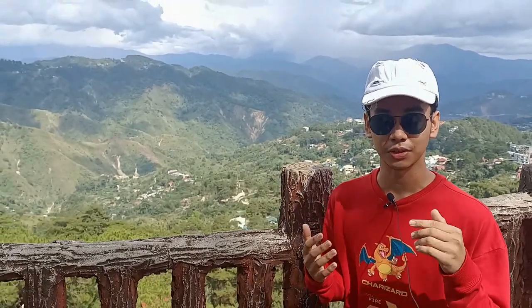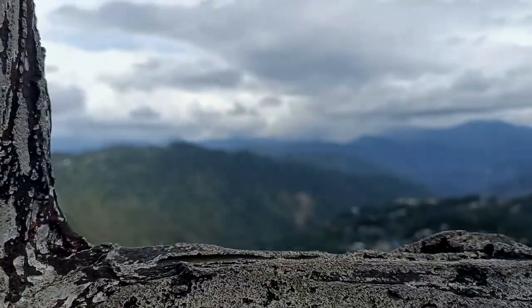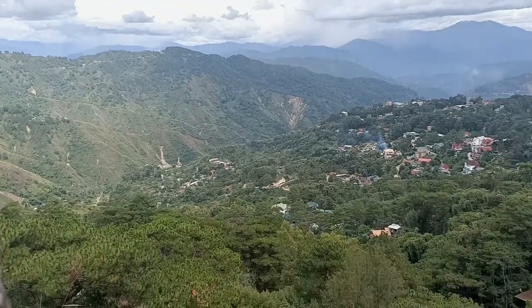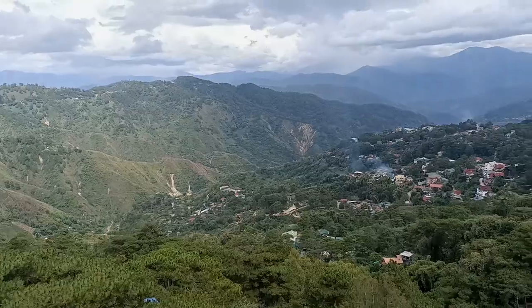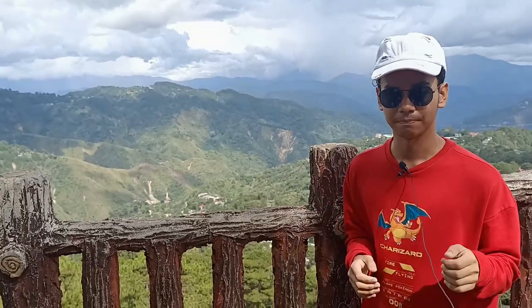Alright, if you are looking for breathtaking scenery, I recommend the Mines View Park, which is still located here in Baguio. And of course, you can be sure that it'll be a breathtaking one because you have a lot of mountains behind me, and you can see that the goodness is still here. We have fresh air that you can breathe in here.